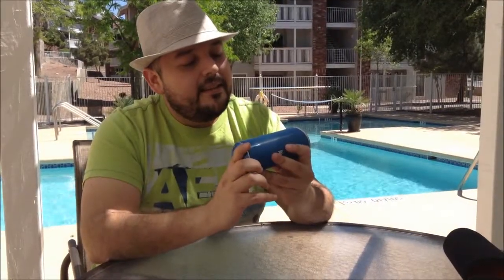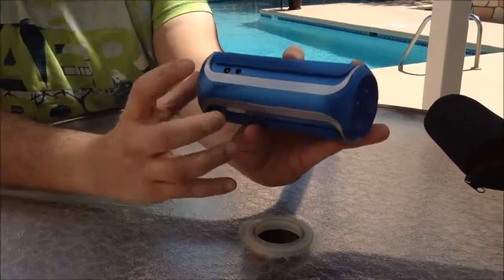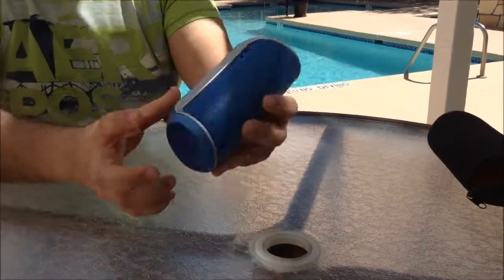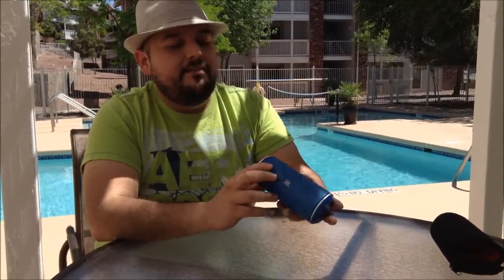It also has this auxiliary. You will have a Bluetooth enabled device. You can charge it also. It says it lasts about 5 hours in the box, but I haven't tested that much. But it's very, very nice for all the music lovers.